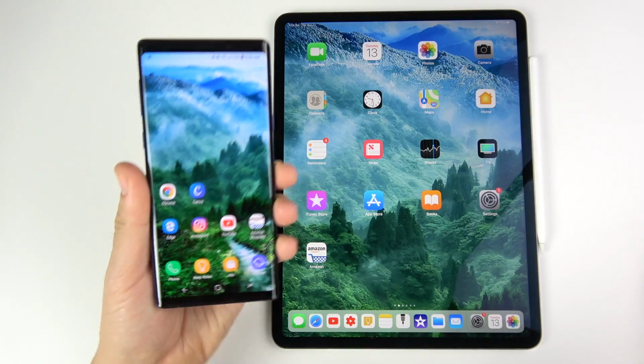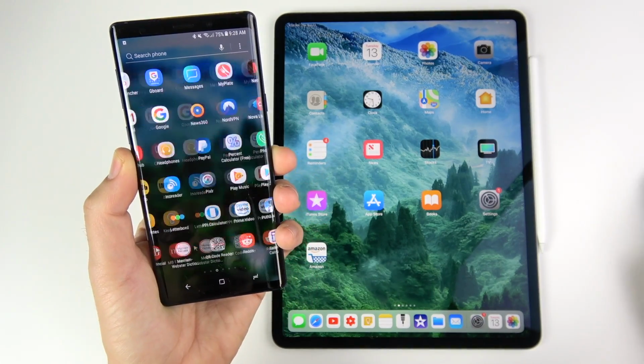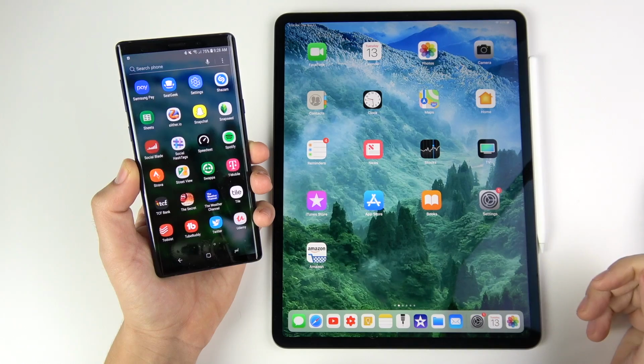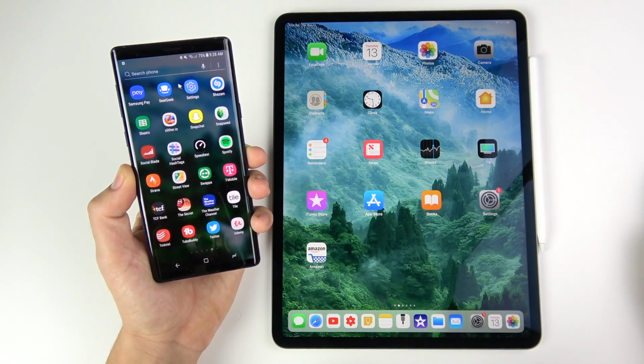The next reason is the Galaxy Note 9 can be had with the same amount of storage, significantly cheaper than the iPad Pro. So to get 1 terabyte of the same type of very fast storage as on the Note 9, in the iPad you're gonna pay over $2,000 with taxes, and that's in the US. If you're in other countries, it's gonna be even more.